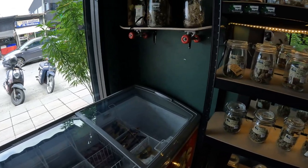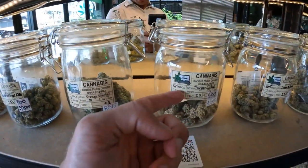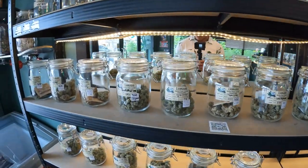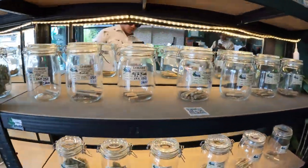So anyways, let's go and check out what they offer in this shop right there. They have here even ice cream, as you see. Here you have all of the strains, description, what it is. Indica, sativa, hybrid. As I said, there are three main species and thousands of strains which are derived from the species. Yeah, they have here finished joints and so on.